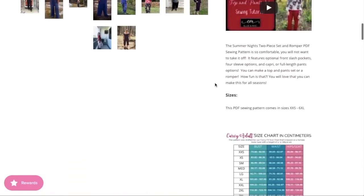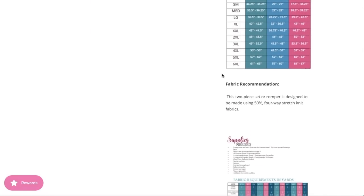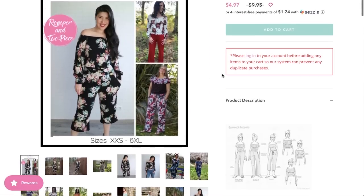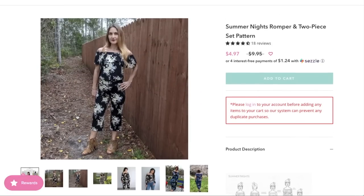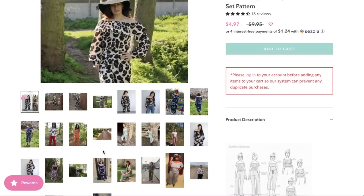We have optional front slash pockets, four sleeve options, capri or full length pants options. You can make a top and pants set or a romper. How fun is that? Fabric is knit, I'm assuming. Yeah. 50% four-way stretch knit fabrics. All right, so let's see if we can tell what's going on here. Oh, not from that photo. Yeah, I don't know. Are we going to be able to tell what is a romper and what is the two-piece? You do have this ruffly top, though.